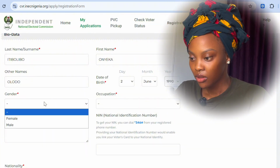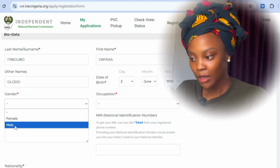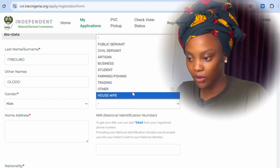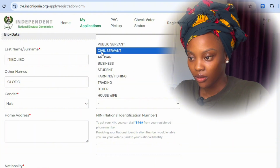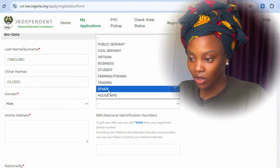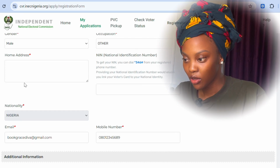Right? So gender, a male or a female. There's nothing like in between. You are either a male or a female. No in between. Then public service, anything. If your occupation is not here, just choose other. Put your address.